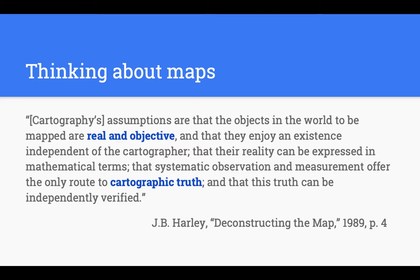But we need to question that. And that's what Harley was doing here, right? It's not to say that if I'm making a map of this local area, these rocks and trees and stuff like that, that they're not real, that they're holograms or we're all in the Matrix or something like that. So that's not what he's getting at here. It's this second part, right? And that they enjoy an existence independent of the cartographer, right? That's a key component here.